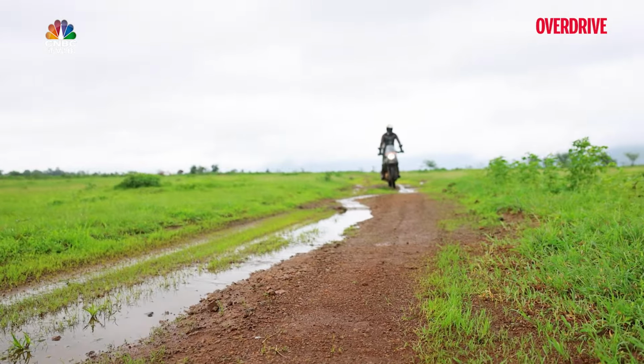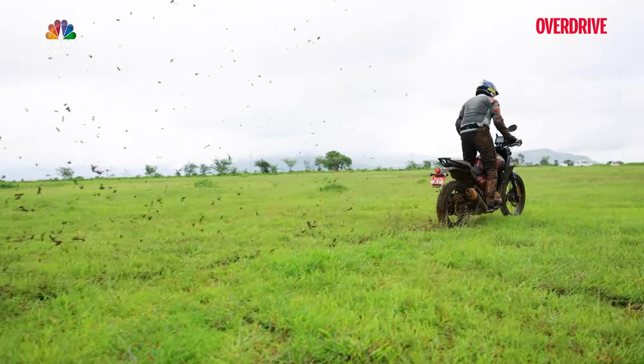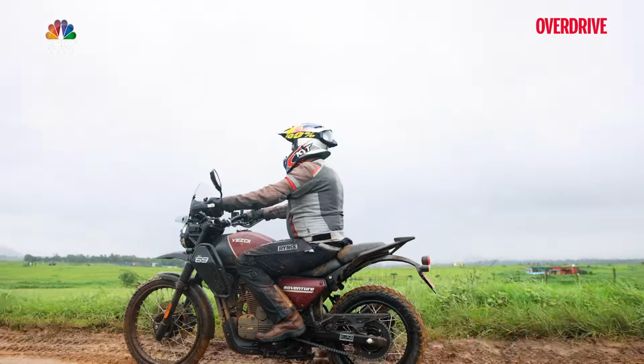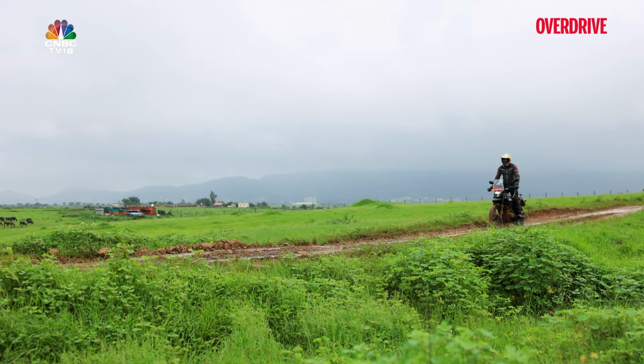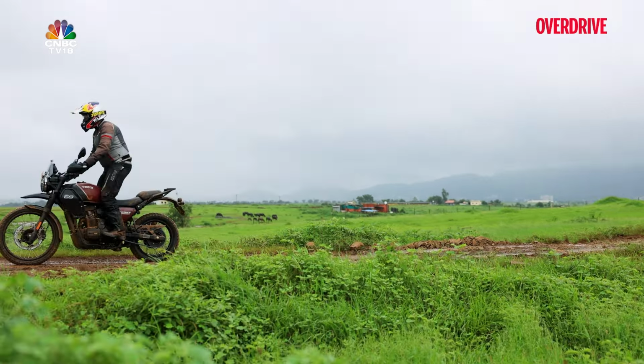But if I had to pick out one standout odd bit about this adventure motorcycle, I'd have to talk about the midsection of the bike, which doesn't really allow you to get the best grip of this motorcycle while you're standing up and sending it off-road.